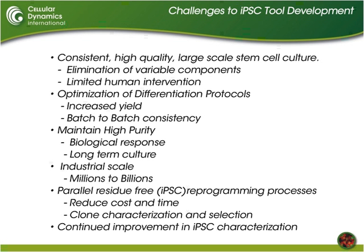I think the next thing that a lot of people are working on is the optimization of differentiation protocols. Because these cells really will differentiate into any cell type in the body, they do it at very low yields. And the ability to drive that beyond a basically random differentiation process is really critical to get sufficient quantities of these cells to be useful. And that is really to focus on increased yield.